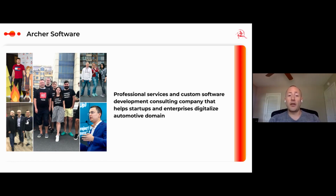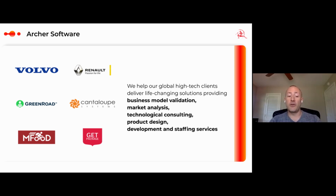A little bit about Archer as we get going. Archer Software has been in the software development space for just about 20 years. We're a professional services and custom software development company specializing in helping startups and enterprise companies digitize their automotive domains. And Archer has a lot of experience across the automotive domain, working with some of the very biggest companies in the industry. As you can see here, some of our clients include Volvo, Renault, Green Roads, Cantaloupe Systems, M Food, and Get Package. And these companies are all very different, from actually being out on the road moving their fleets of vehicles around, to delivering packages and delivering food, to tending to vending systems.